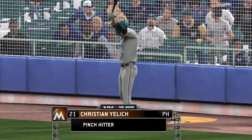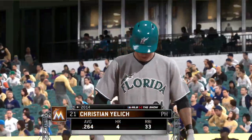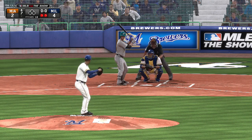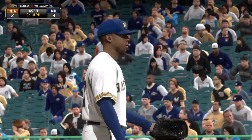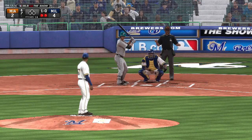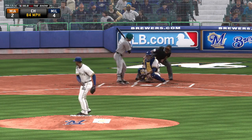Christian Yelich will get the call to pinch hit here as we'll see what he can do with 2 out and the bases empty. And he'll try to crowd him there to start the at-bat. It's 1-0. Here we go, guys. Come on. And he misses low with it, 2-0.